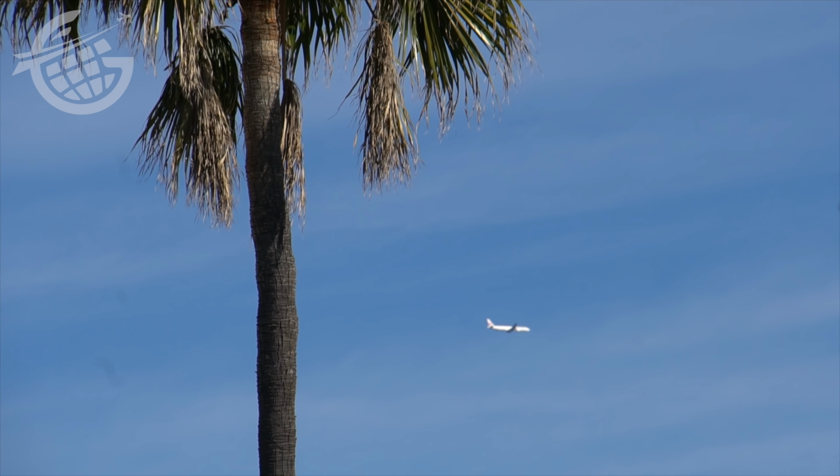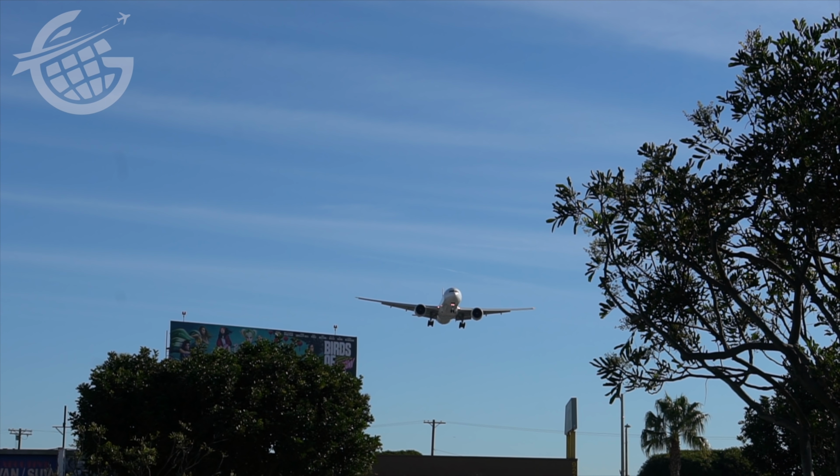On a clear day like this one, it's possible to see the airplanes before they even get there.